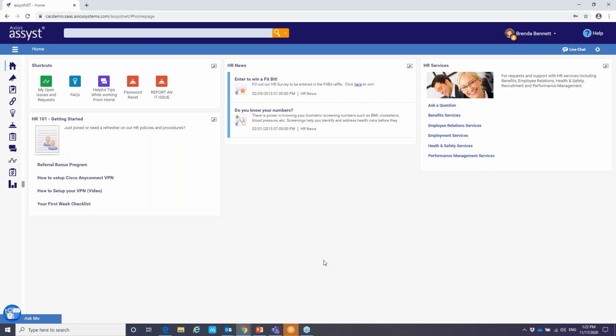And the great thing about this is that it can be configured to what you want it to look like. It could be different businesses or departments, even by roles. In this instance, like I said, this is more dedicated to HR. So right off the top, we do have our shortcuts. These are easy access to the things that you do on a daily basis.